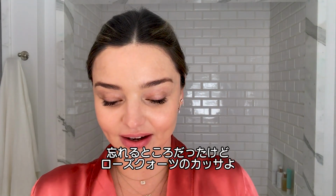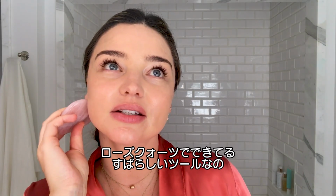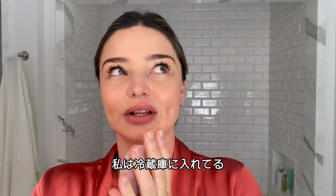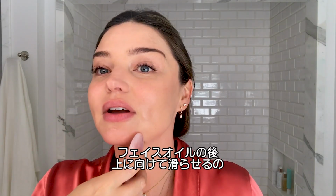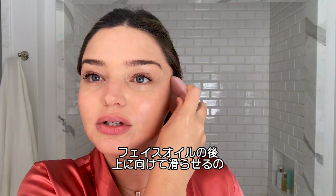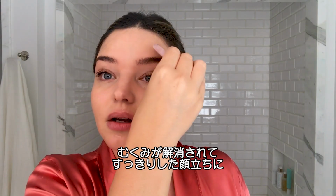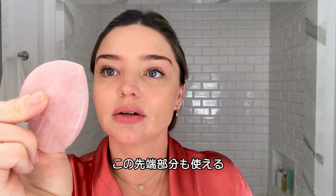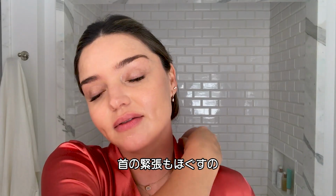So one little thing I almost forgot is my rose quartz gua sha, and this is such an incredible tool. It's made of rose quartz. I like to keep mine in the fridge so it's extra cooling, and what I do is I just massage in the face oil and the moisturizer using upward strokes to get the lymphatic drainage going. You can use it also around the eye area to really depuff and sculpt your face. And you can use this little point here to massage into any pressure points for any tension that you might have in your neck.